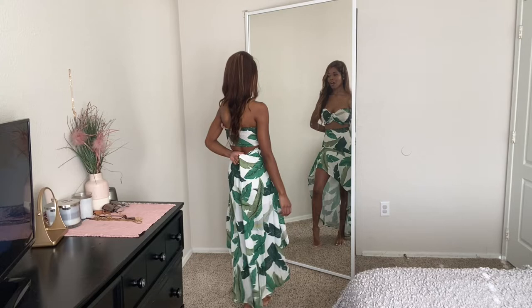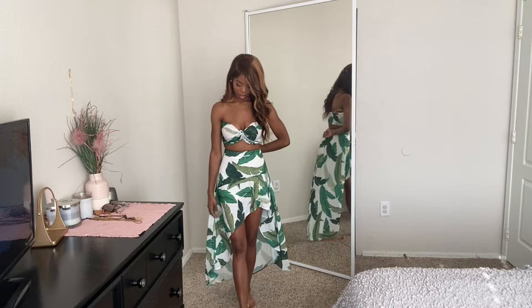So this is what it looks like. That's how long it is. It's really flowy. Wow, I really like this. This is probably my favorite one so far. I love how it's halfway. Look at how you walk, it's like flowing. Anyway, so there, that's that.